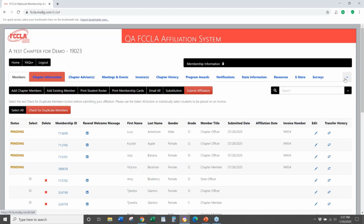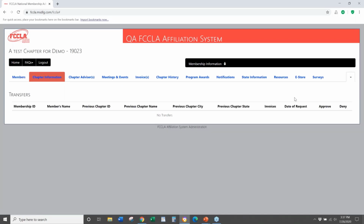Next, I'll show you the transfer request. And so this is the feature that I mentioned earlier that's still a work in progress. But as you can see on my screen, just the way I have it set up right now, it's in this little arrow, click on request. And then the student's information would appear here if they are requesting to be transferred into your chapter. And then you would either approve or deny this request here.